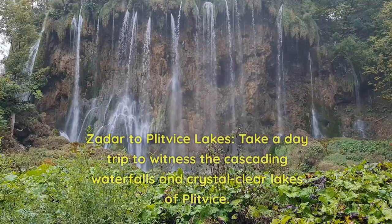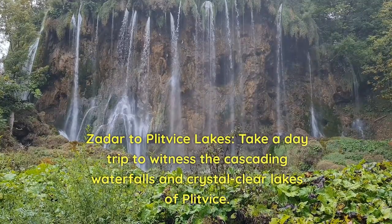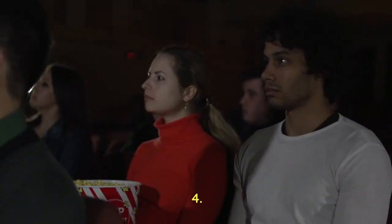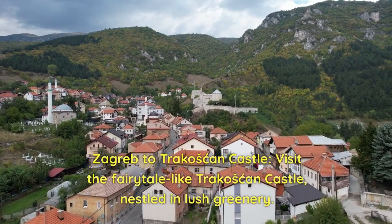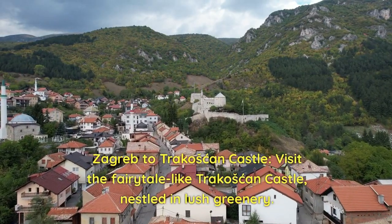3. Zadar to Plitvice Lakes, take a day trip to witness the cascading waterfalls and crystal clear lakes of Plitvice. 4. Zagreb to Trakošćan Castle, visit the fairy tale-like Trakošćan Castle, nestled in lush greenery.